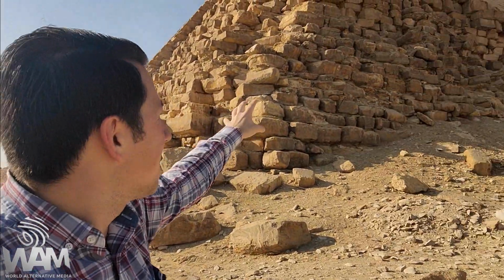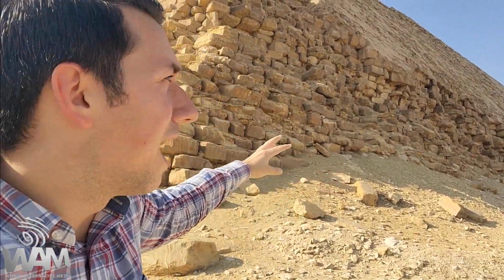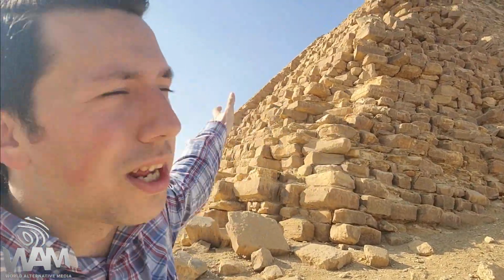Here you see one of the satellite pyramids here at Dashur, and then you see evidence of cataclysm up here. It looks in some ways like the stones are almost burnt, and they just seem to be exploded off the side. And you really get a picture as you move around this side of the pyramid.